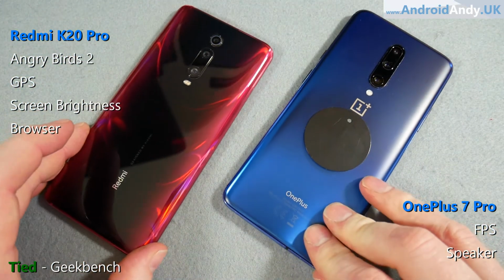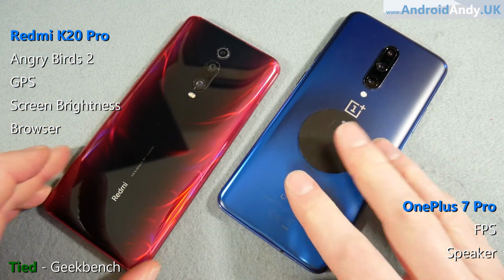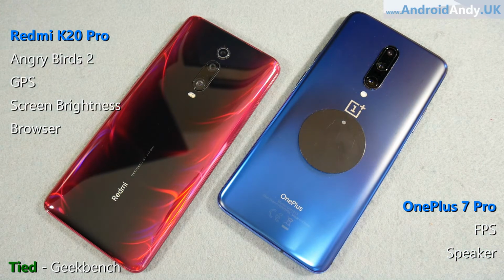So interesting set of results, I would say. The cheaper device, almost half the price, has won 4-2. Having said that, none of the tests really was a large amount between them, so you could quite easily say they were sort of the same really, but then one is almost half the price.